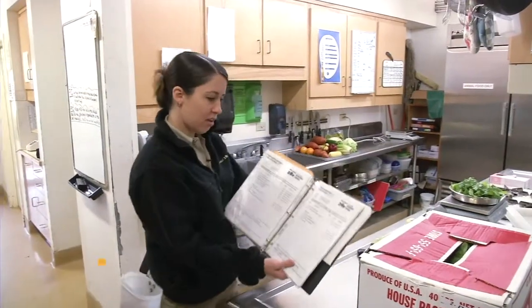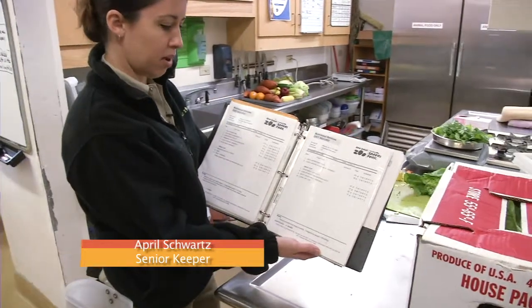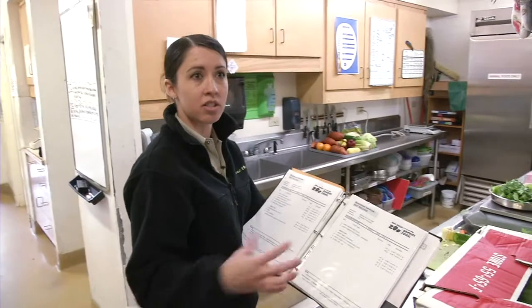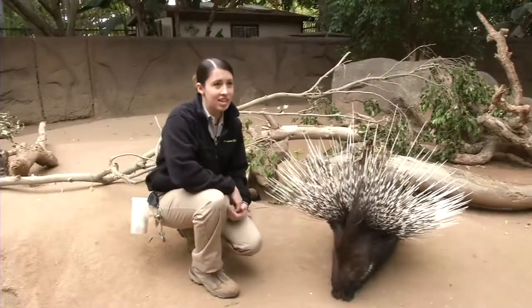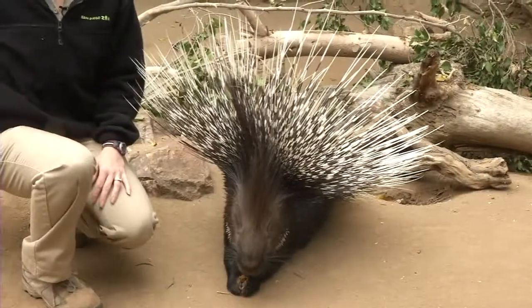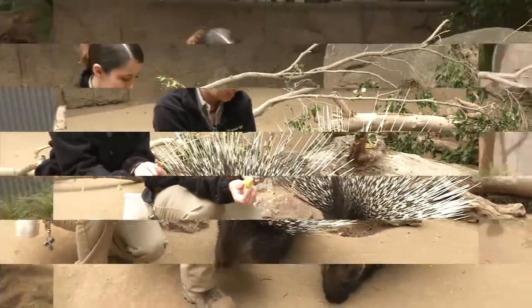I was making the diet for one of our porcupines, and this is the diet sheet for our porcupine. We have diet sheets made for each individual animal, not just species in general, but for each individual. So this is Agra. She's an Indian crested porcupine, and what I'm feeding her is corn and sweet potato. Those are two of her favorite items to eat.